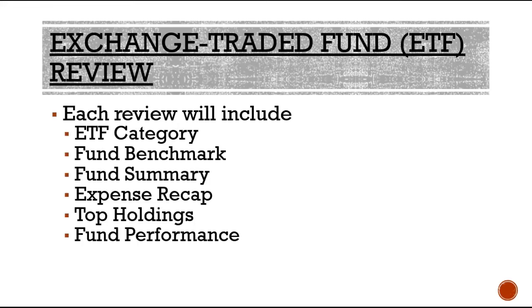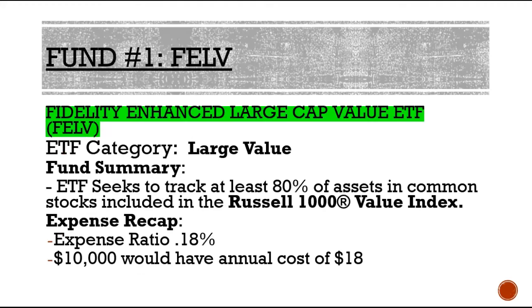For each ETF, we're going to look at the ETF category, fund benchmark, fund summary, expense recap, top holdings, and fund performance. Jumping into the first one that goes by ticker of FELV, this was the Fidelity Enhanced Large Cap. This one is the category of large value. This seeks to track against the Russell 1000 Value Index and expense ratio of 0.18. That means for every 10K, it is $18.